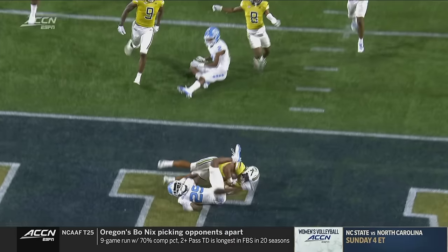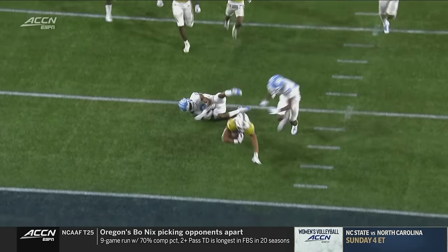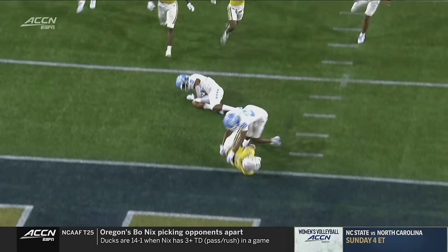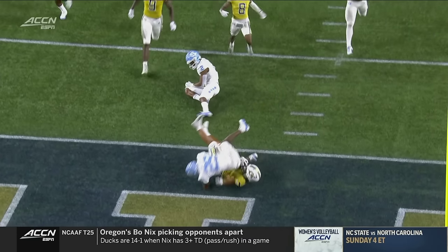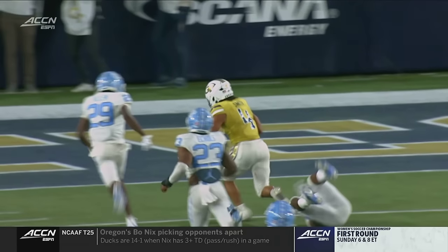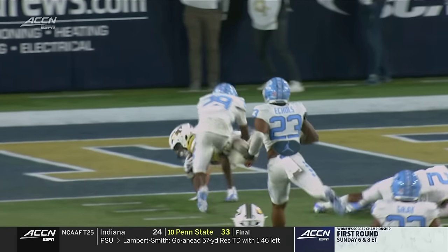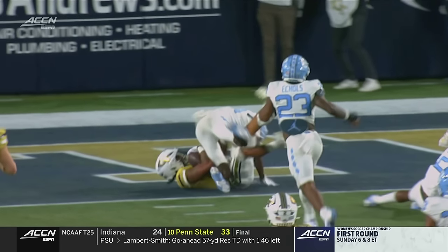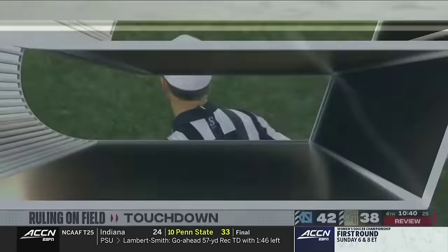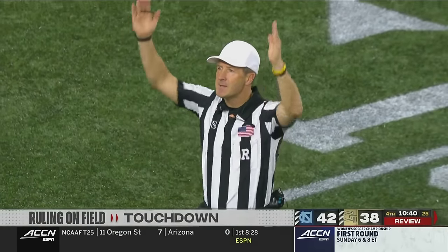I mean, I haven't seen enough so far to say they would overturn it. But right when the elbow hits down, that's when he's down. But I think part of that football looks like it's crossed the plane. Yeah. Do we see the elbow down? After further review, the ruling on the field stands. It's a touchdown.